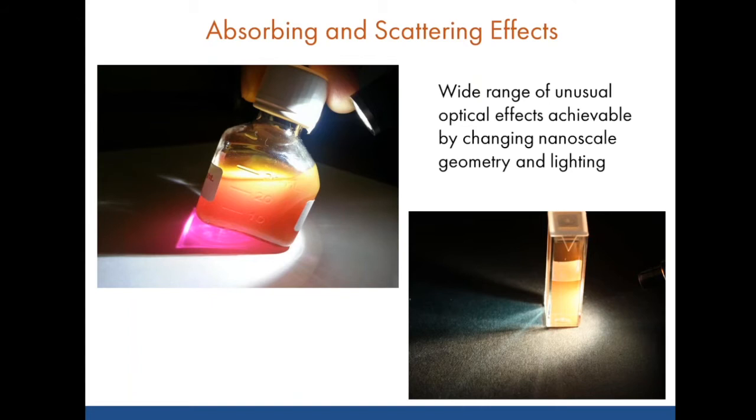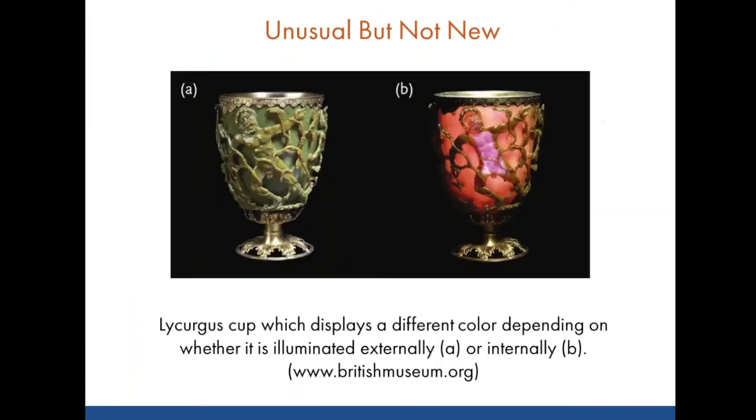So this is all interesting, except a lot of this technology has come around in the last 20 years, but in fact it's actually not that new. If we look back to history, the Lycurgus cup, a famous cup in the British Museum, displays a different color depending on whether it's illuminated externally, which is on the left-hand side looking kind of green, or internally, coming out from the red and the purples. And this is gold nanoparticles that are embedded into this glass many centuries ago.